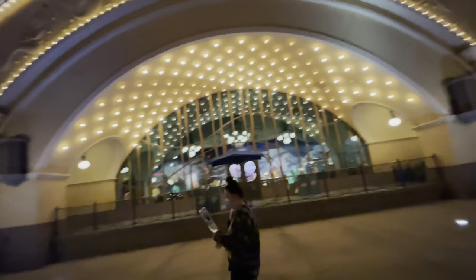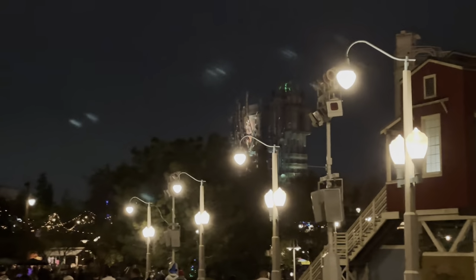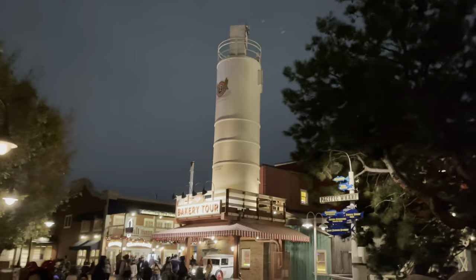It's a Little Mermaid ride in there. Looks like it's closed. Out there in the distance, you can see Guardians of the Galaxy, formerly known as Tower of Terror. Right over here, it's like a San Francisco themed area. It's called Pacific Wharf. It's pretty cool. There's a lobster restaurant right there. It looks like it goes onto a little pier or something.